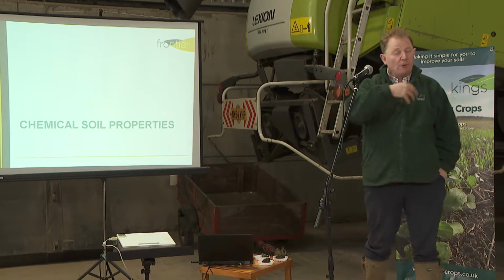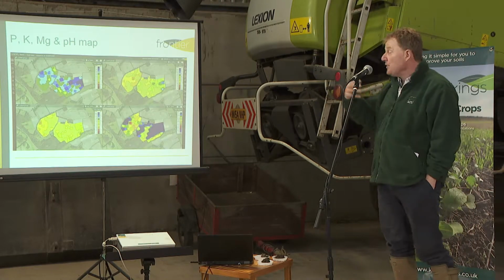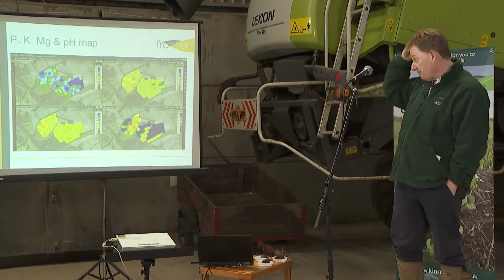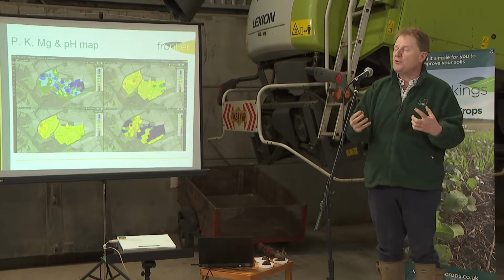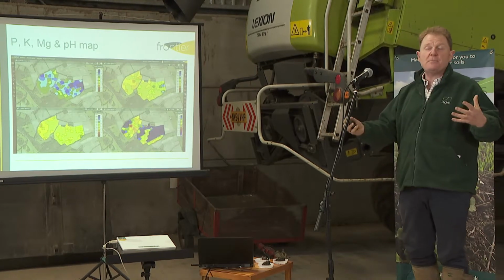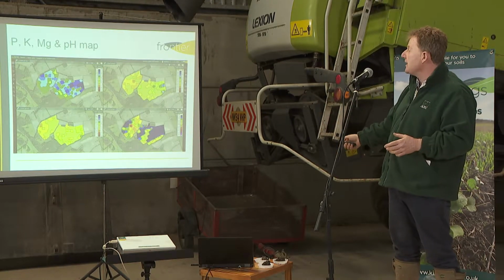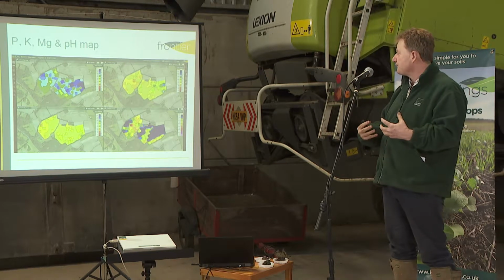Moving on now, we've just looked at the physical, so now the chemical soil properties. Some of these maps you've already seen from John. These are our PK, Mg and pH maps, and we use these to identify the areas of nutrition in the soil. We do this on a grid basis. We take a sample every hectare, and using that intensive sampling, we can very nicely colour up the areas of the field which have nutrient.